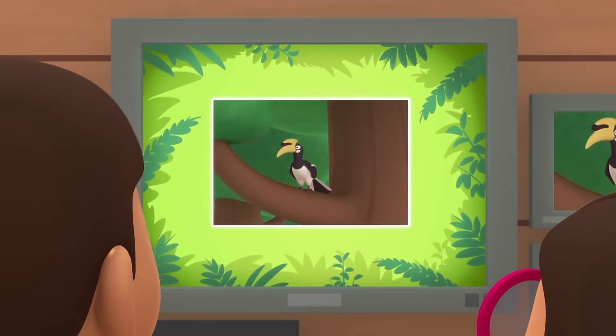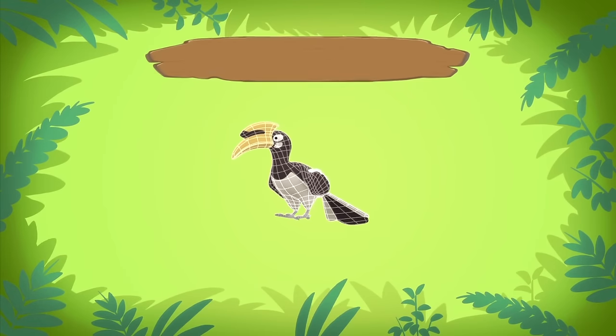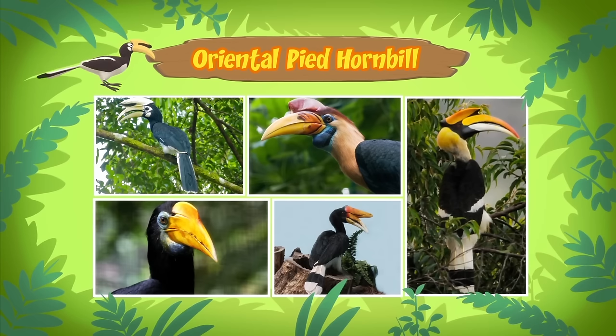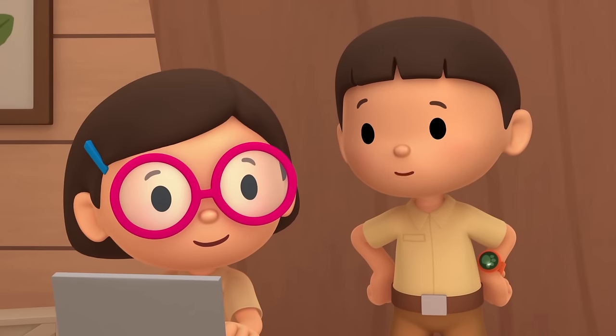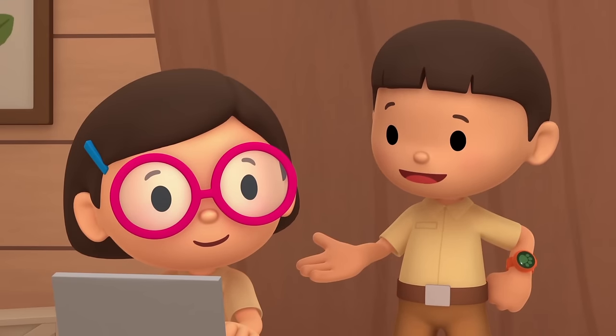Hi, Leo. The bird you found is an Oriental Pied Hornbill. There are many types of hornbills in the world. They can look very different from one another, but all of them have long beaks that curve downwards. Wow, look at all those big beaks! The hornbill in our garden tried to catch a lizard with its beak.